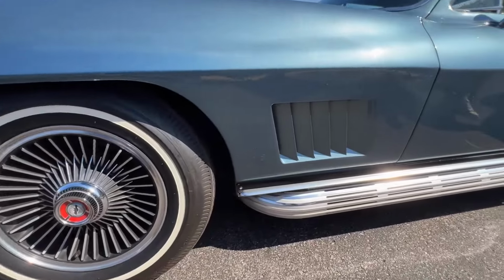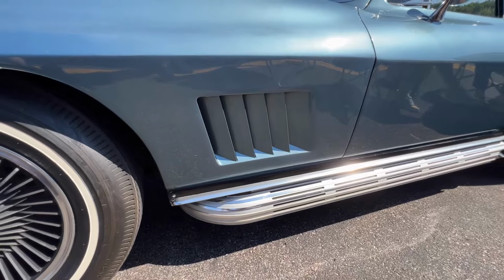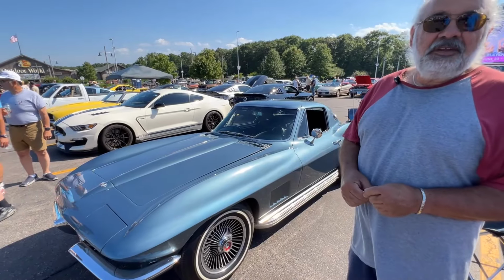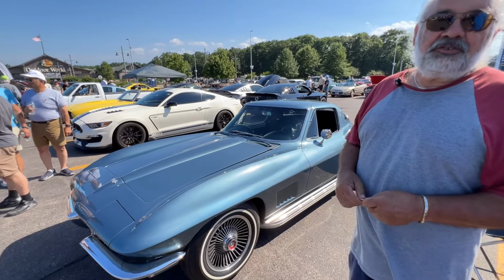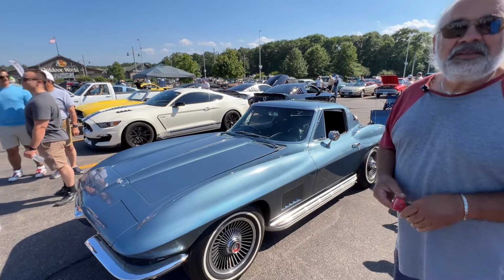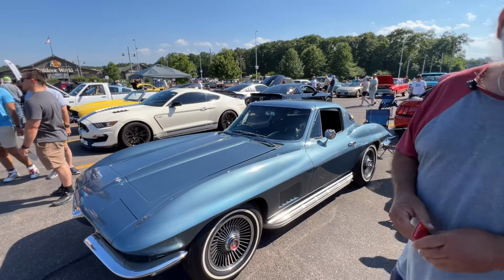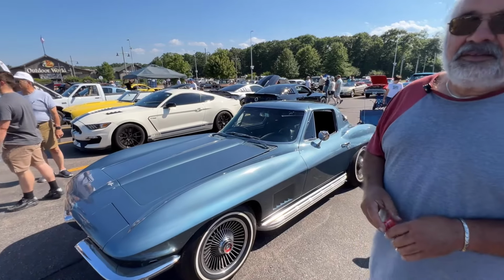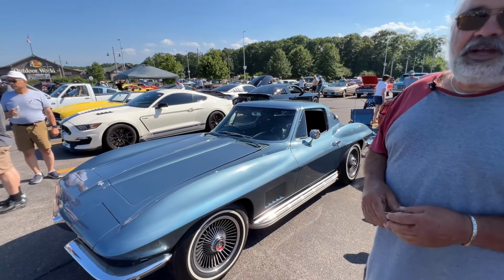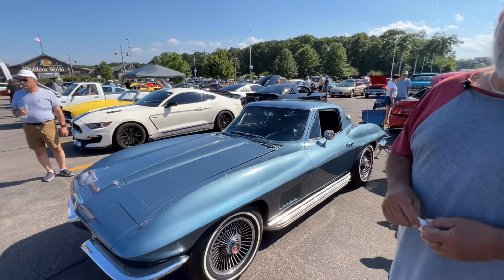It's all original, unrestored, unmolested. It's all matching numbers. Nothing's been done to it. It's all original paint, interior, everything. Pretty much a 90-something% original car. Wow. That's rare for a 67 Corvette because a lot of them were driven hard back in the day. And 53,000 original miles. It had 45,000 when I bought it in 1990.